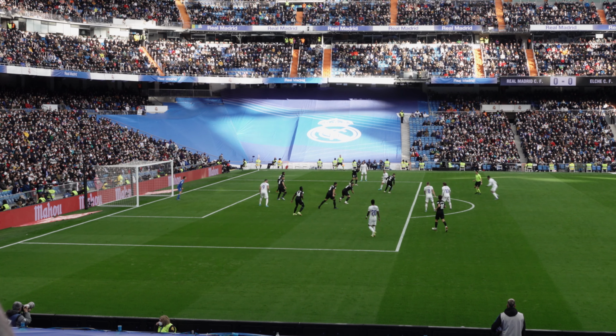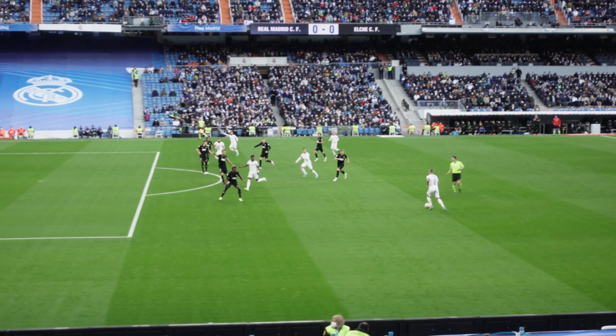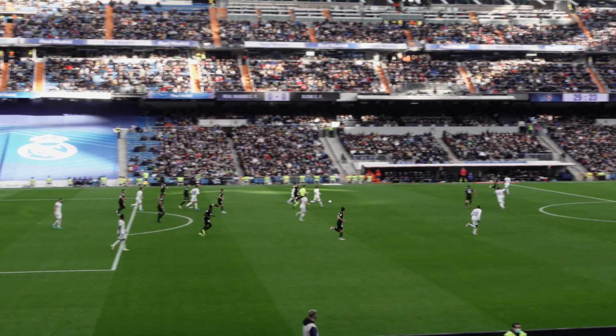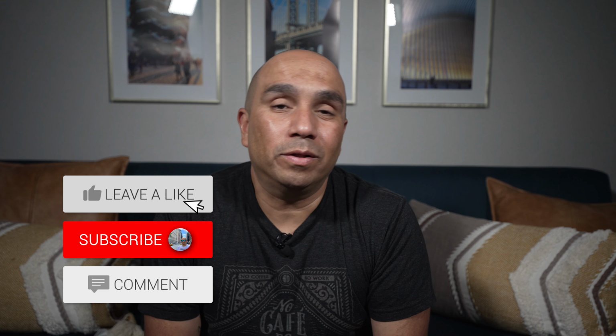But not only that, it's just a big part of Madrid's history. The stadium has a bunch of football history there. And they also offer tours, which I didn't take. I just went to a match, but I'm more leaning towards checking out an actual match. Go out there and check it out. It's definitely worth it. So that's it for my list here for things that are definitely worth checking out while you're in Madrid.